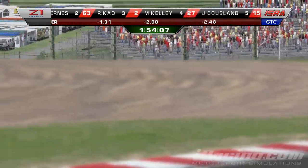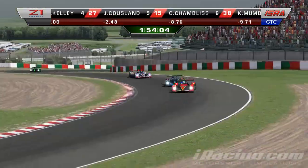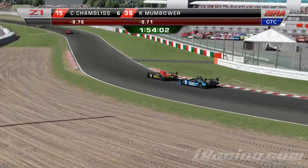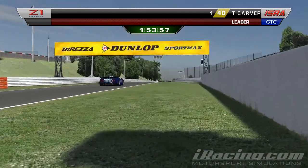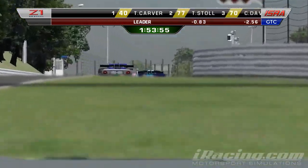And right now we've got a tight 3-way battle here in the LMPs for 8th, 9th, and 10th, as Jeremy Burris is really looking very racy so far as he tries to make his way past Brent Briles.